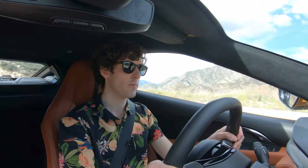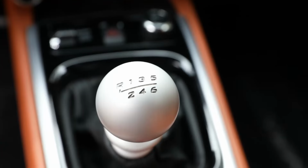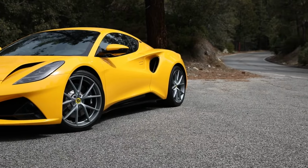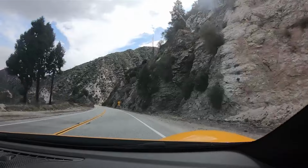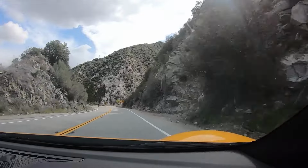generations of Lotus. You still have old school Lotus hallmarks like the manual shifter, that supercharged engine behind your head, the lightweight, and gasoline being burned in copious amounts. But then there's new things, like I have wireless Android Auto and Apple CarPlay in here. The interior is actually impressive. It's certainly on the same level as a Porsche you would buy. There's a certain minimalism in here that's just very pleasing.